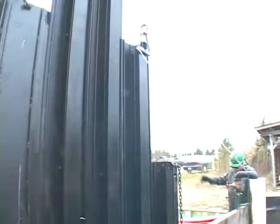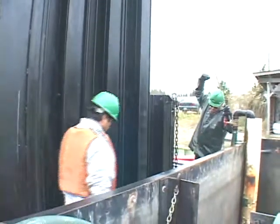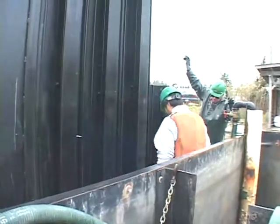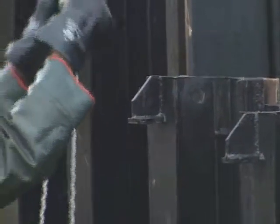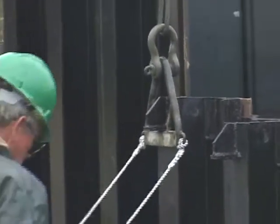To simplify the deployment and redeployment of the sheets when the containment vessel is repositioned, Seaway has developed a specially designed framework to support the sheet piles and specially fabricated lifting angles and pins to simplify the task of raising and lowering the sheets and locking them in place.